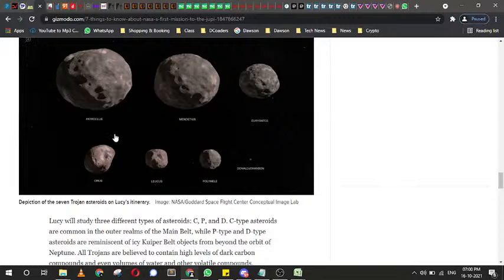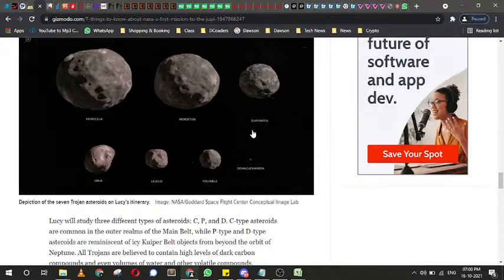So you can see the Patroclus, the Menoetius, the Eurybates, the Orus, the Leucus, and the Polymele, and the Donaldjohanson. So these are the depiction of the 7 Trojan asteroids on Lucy's itinerary.